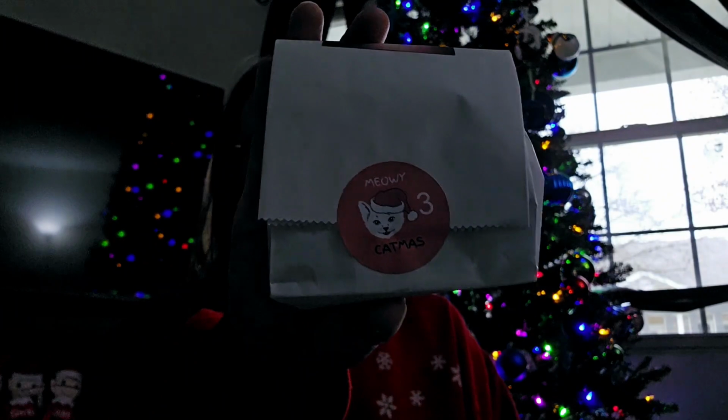I have Laughing Cat Fibers here. I just still love how it says Meowie Cat Miss. And I'm trying to figure out the lighting thing. If anyone has any suggestions, let me know. I don't know why it keeps going dark. I probably just need to get an actual camera instead of using my phone, but that's just not where we're at right now.